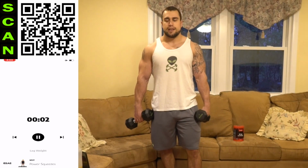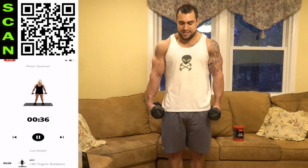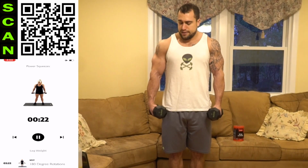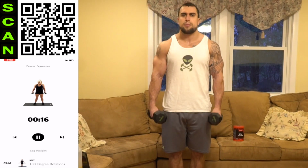3. Let's keep fighting. 2, 1. Next. To the side, squeeze. Side, squeeze. Relax, squeeze. Come on. Really overemphasize that squeeze. Squeeze that grip literally as hard as you can at the top, and let the dumbbells just come down, letting them loosen the hands and as tight as possible at the top.